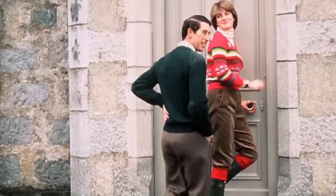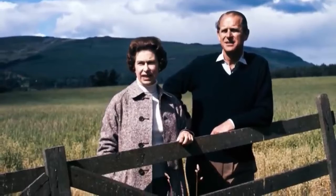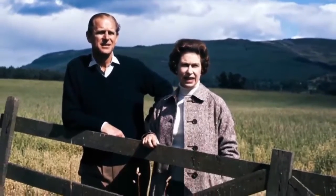They have lots of outdoor barbecues where Prince Philip usually prepares and cooks the food. The Queen often does the washing up, and Diana was very happy to help. She rolled up her sleeves, by all accounts. She absolutely nailed it.